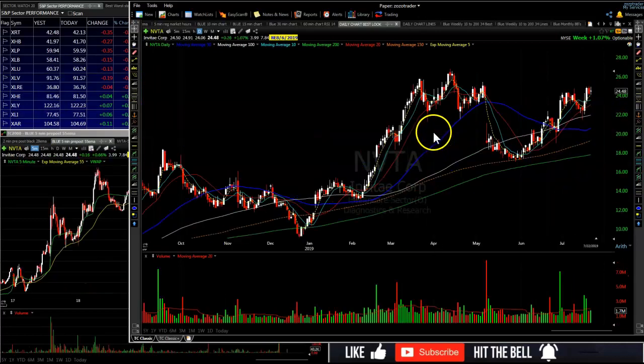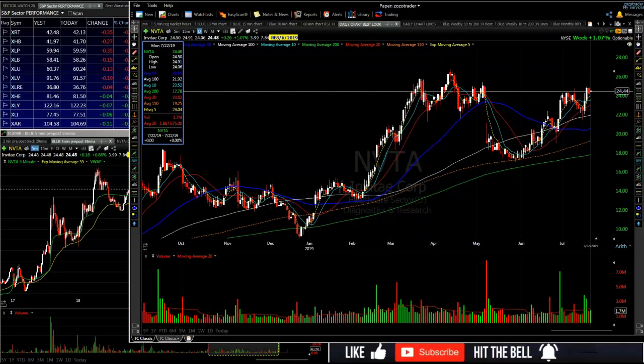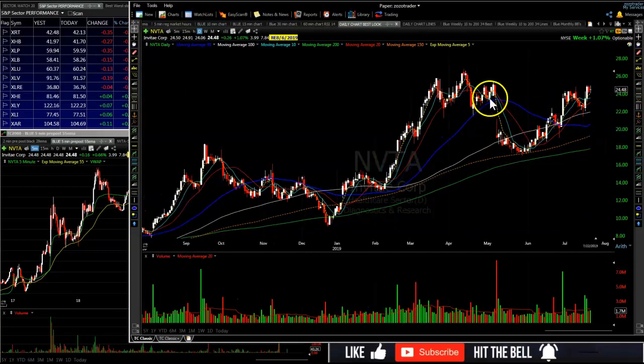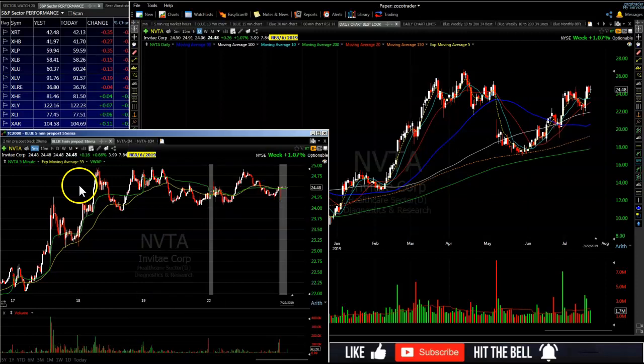NVTA, another one in that diagnostic research space, has $25 up ahead. The high today on this one, 24.91, so watch it on that $25 break. 1.7 million shares, maybe a swing trade in this name if it can get above $25.